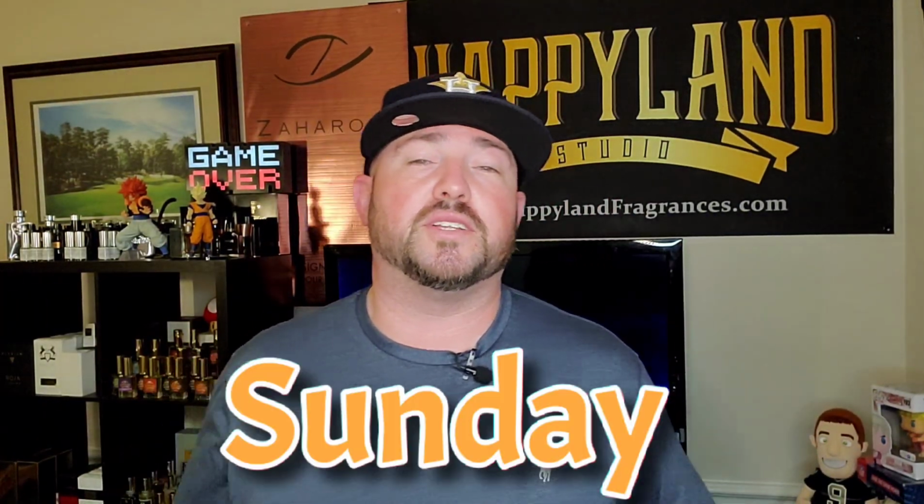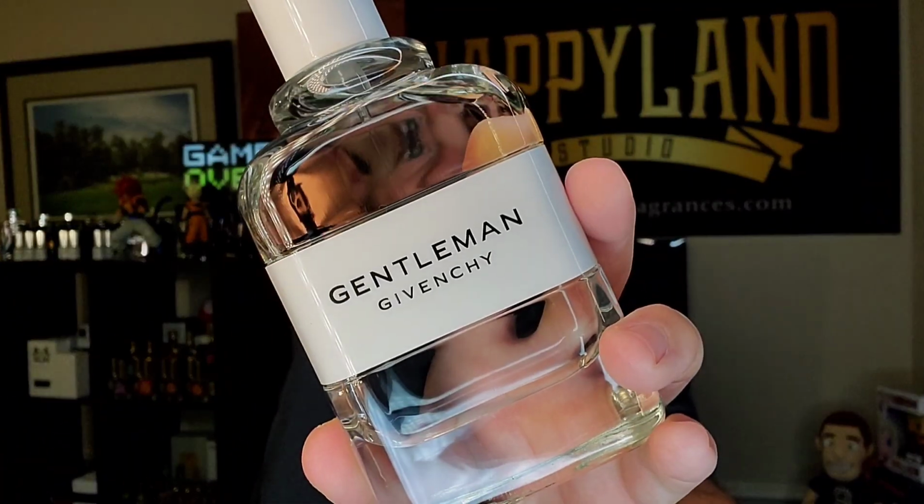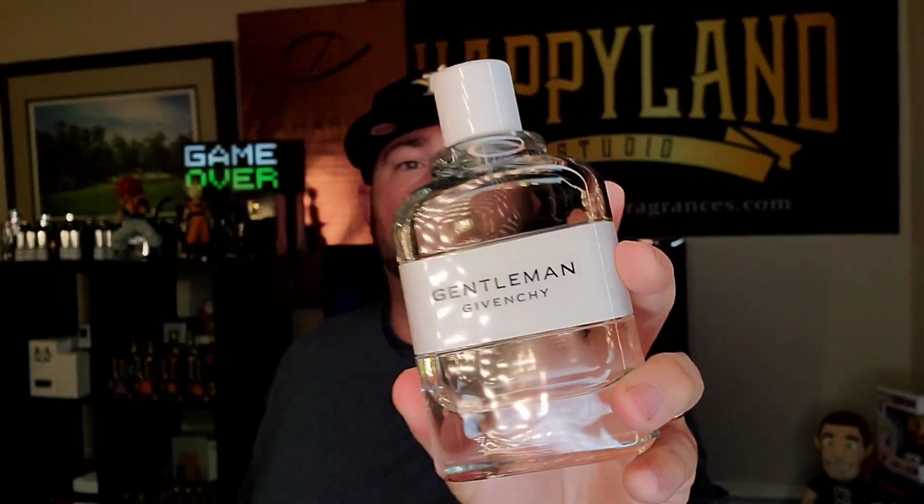So jumping right off into Sunday, I wanted something fresh and something light, kind of like what I'm going with today. In the same vein, but not the same scent. It's from Givenchy. It's Gentleman Cologne. So very fresh, very light, very herbal, a little citrusy. Definitely has a good floral tone with that iris that's in the background.